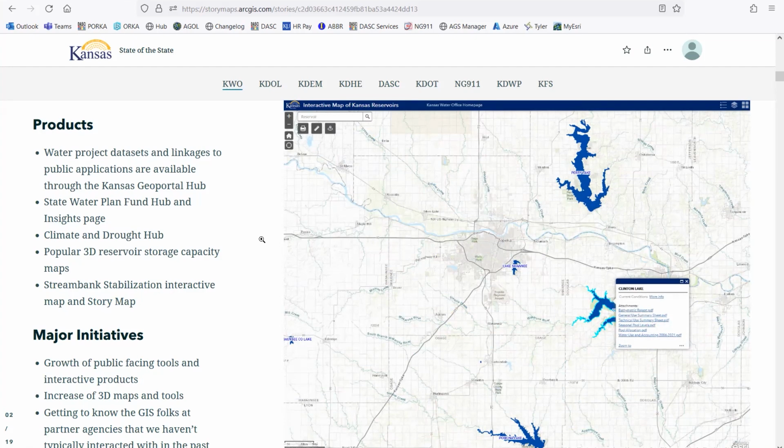Another big one that we have is our Climate and Drought Hub. The Kansas Water Office is the drought state agency for Kansas, so that hub really just helps us accumulate data from across the state and different state agencies and different federal agencies. It is really just kind of the first stop for Kansas drought. We do have quite a few 3D reservoir storage capacity maps. 3D has been helpful for us in really communicating some of our more complicated reservoir data, so we're excited to keep growing that as well.